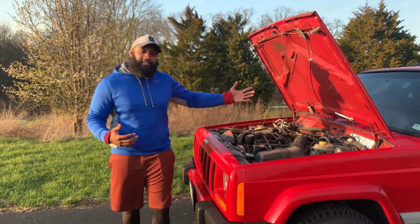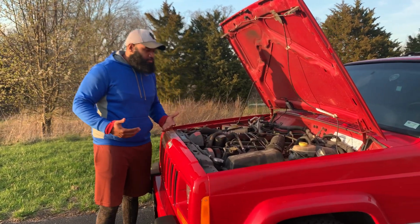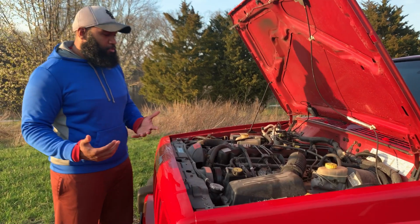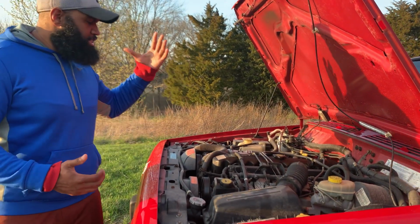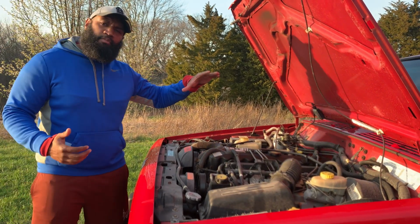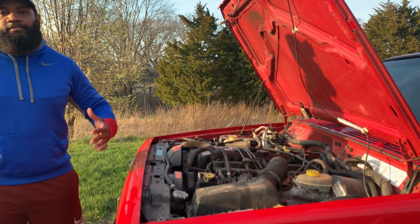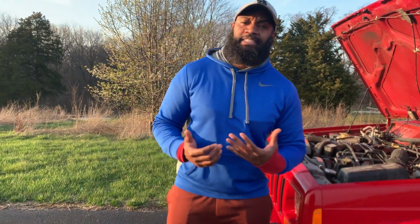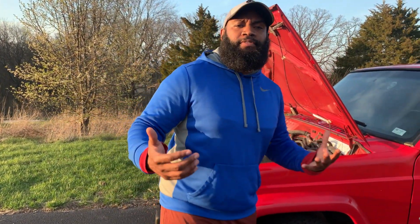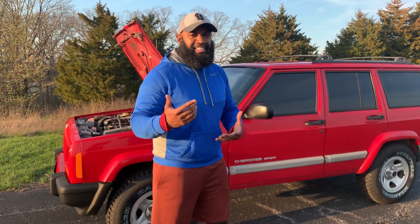So it's this inline six, you know, it's easy to work on. If you're not mechanically inclined, this is still a very simplistic motor and car to work on. So this makes a great first vehicle for someone. This makes a great vehicle for someone who doesn't have a lot of money to spend, but they want to keep a vehicle going. It makes a great project vehicle, for someone who wants something to work on that they won't get overwhelmed by. So that's it there.